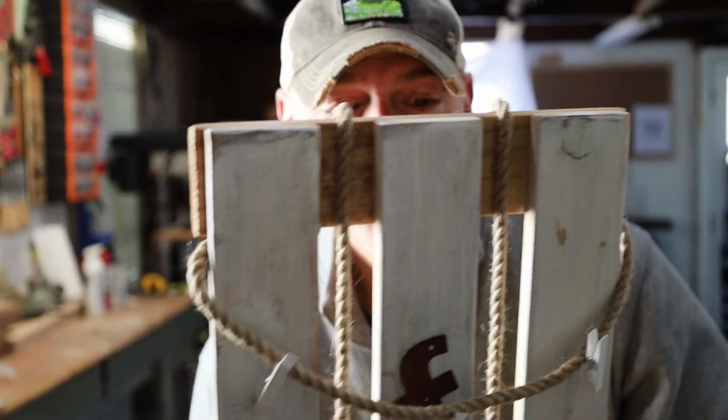Anyone can do this project with a little bit of imagination, scrap wood, some rope, clothespins, and a hot glue gun, I think. It was a fun project, and I know just the spot to put it in.